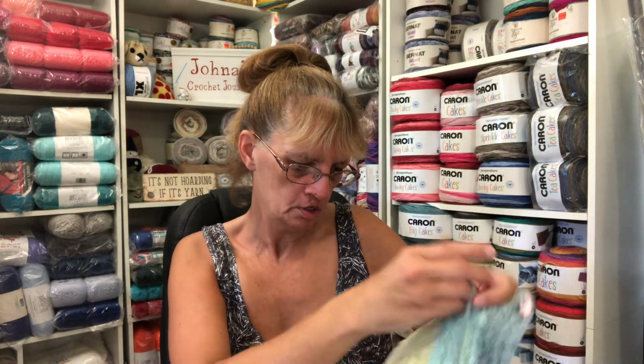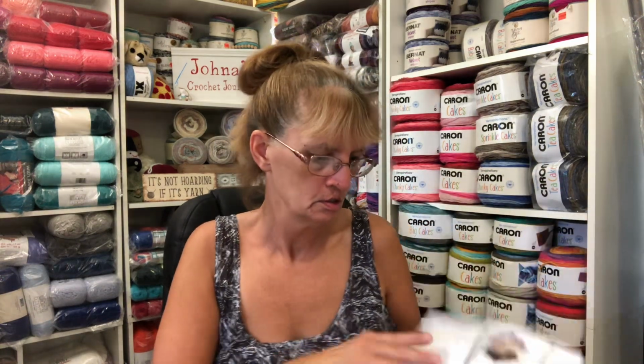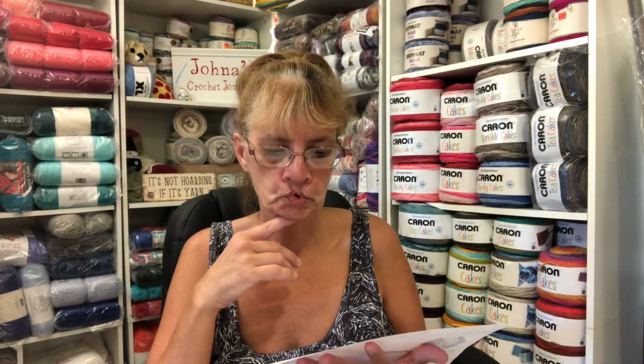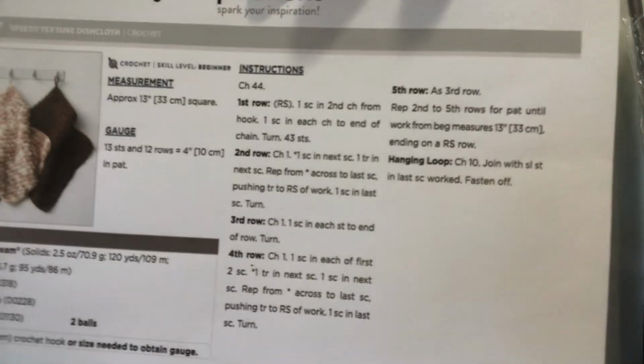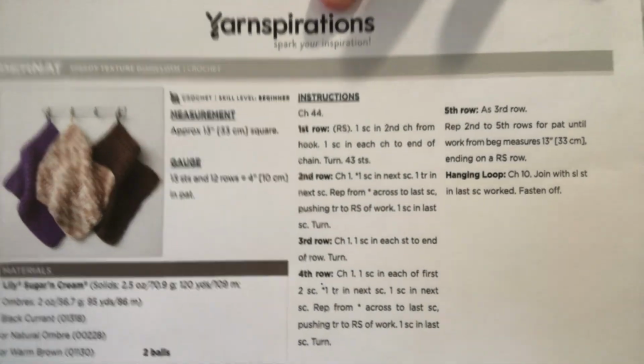Again, this one says to measure, keep going till it measures 13 inches. I haven't measured it. To me, I'm more like I want to eyeball it and make sure it makes sense for what I'm looking for. So I just haven't decided, shower, dishes, which way I want to do these.